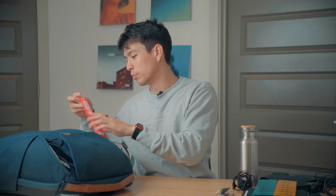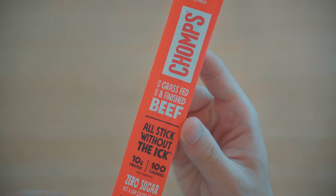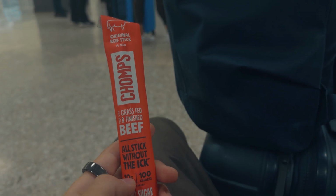And I also bring these Chomps beef sticks. So these are super nice. I think they still sell them at Costco, but it's grass-fed, grass-finished beef. Doesn't have like sugar or random garbage ingredients in here. Super convenient. I can just bring some of these to the airport, eat them on the plane, don't have to eat the garbage airport food, and get some of my protein.